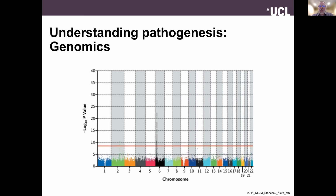But we are also using modern high-throughput genomic techniques to tackle complex disorders. And this is the output of such a study also performed in our group. And it's called a Manhattan plot. The colored stretches on the x-axis represent the chromosomes, and the signals on the y-axis are the regions where sequence variants are associated with one of the many causes of autoimmune disorders in this case.